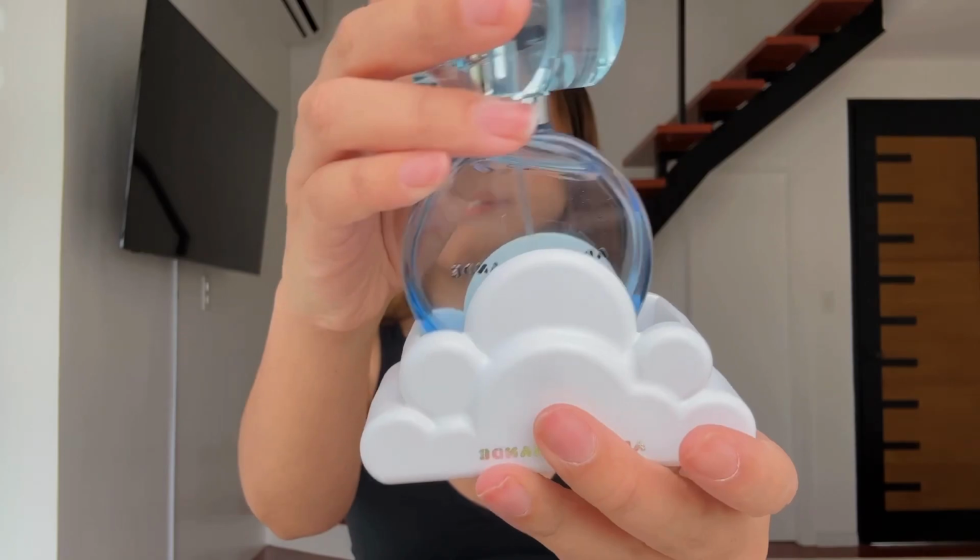Next, I got this Ariana Grande Cloud perfume. Three perfumes I rotate are Sol de Janeiro, Ariana Grande Cloud, and Victoria's Secret Bombshell Intense. So I had to get a new one of these because I finished mine. I just got the mini one because I am going away soon and I was planning to buy the bigger one there, but this is what it looks like. You guys definitely know, it's a very popular scent.